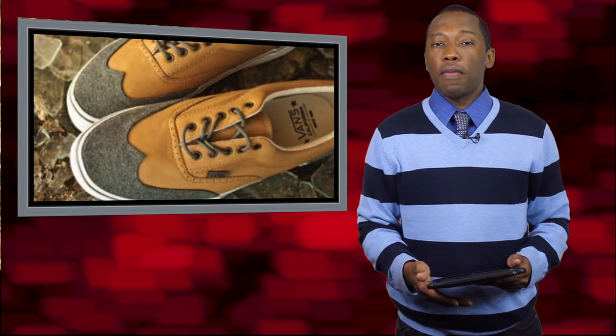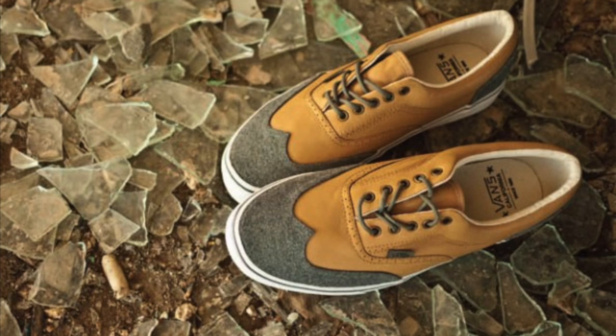I've always been a fan of Vans, and I love what they're doing with these wingtip designs, making them a little stylish, and definitely the wool sets this model off.